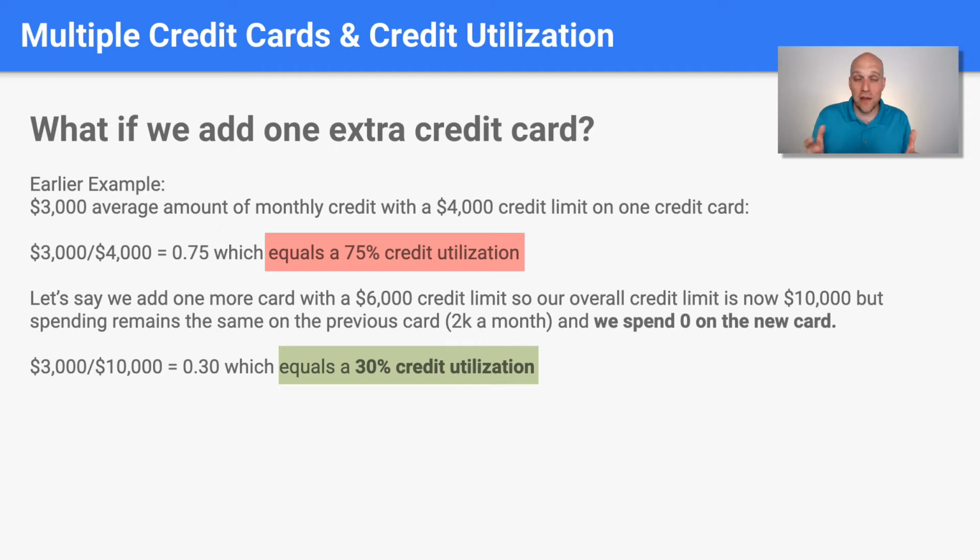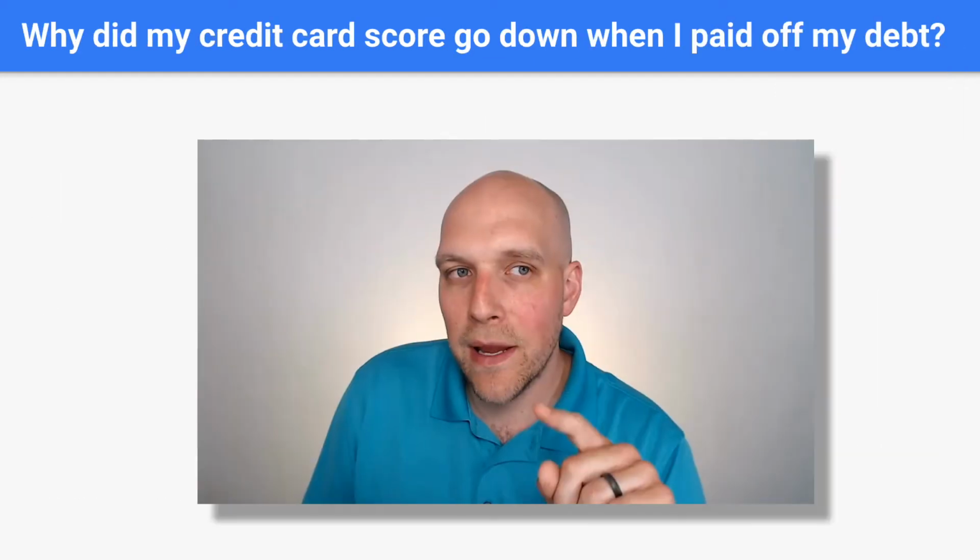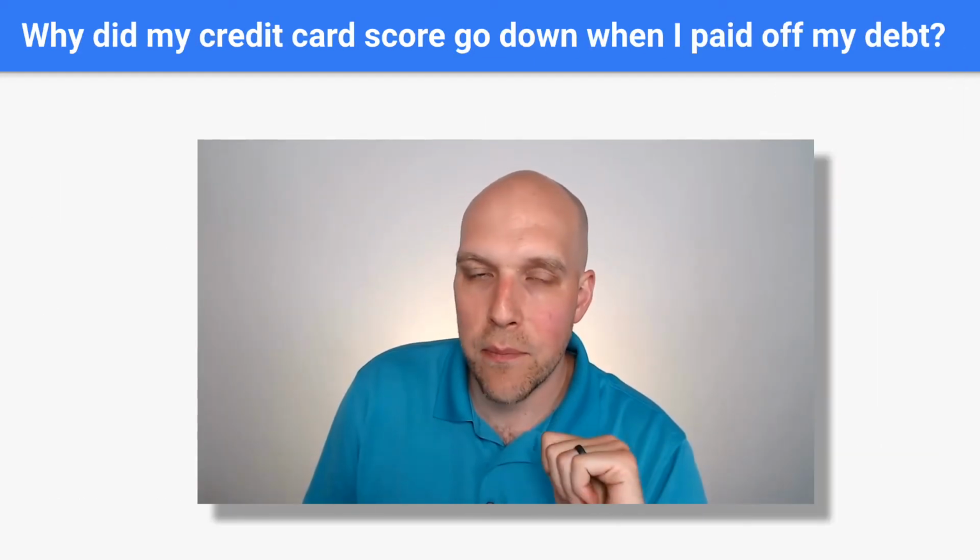Now again, it doesn't matter if we spend $0 on that new card. The purpose of that new card is to increase your overall credit limit, which is going to decrease your utilization as long as you don't increase your spending at all. So by opening one more credit card, you can go from 75% utilization to 30%, which will drastically improve your credit score over time. Why did my credit card score go down when I paid off my debt?